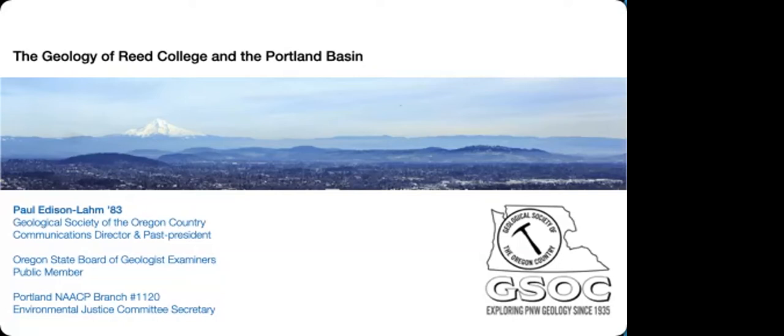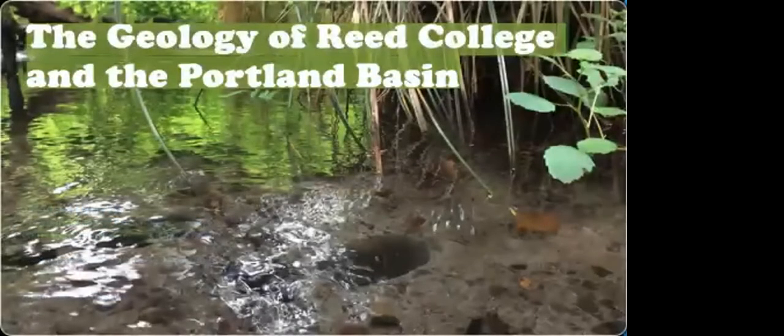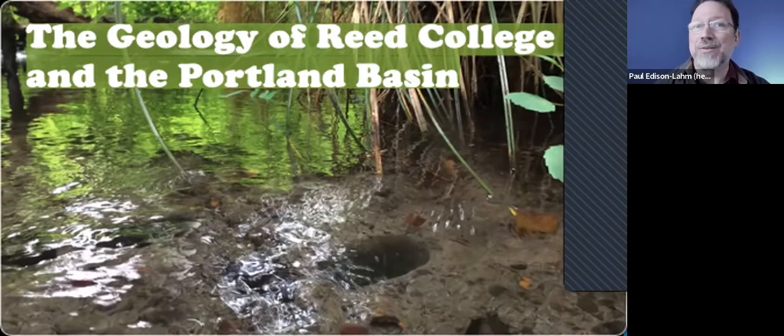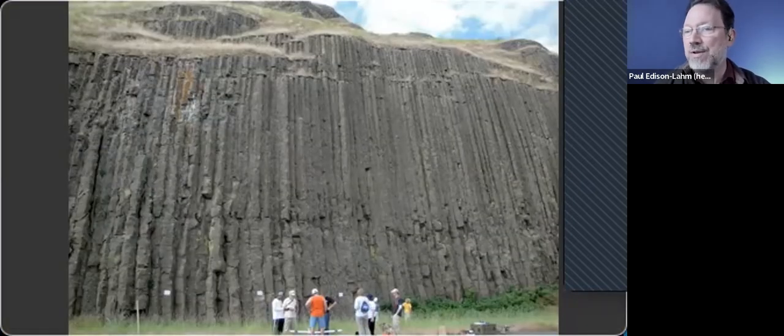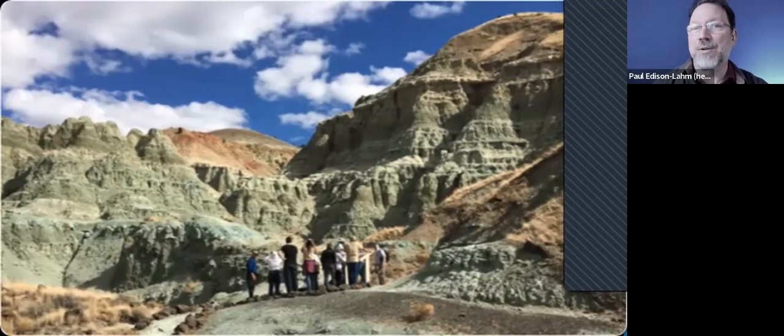If you are interested in the geology of Oregon and you want to find some on campus, the best place to look is in the Reed College Canyon. Oregon has fantastic geology, especially we have our Painted Hills out in eastern Oregon. We've got the Columbia River basalts. We've got all kinds of things that are exposed in the drier parts of Oregon, especially eastern Oregon.